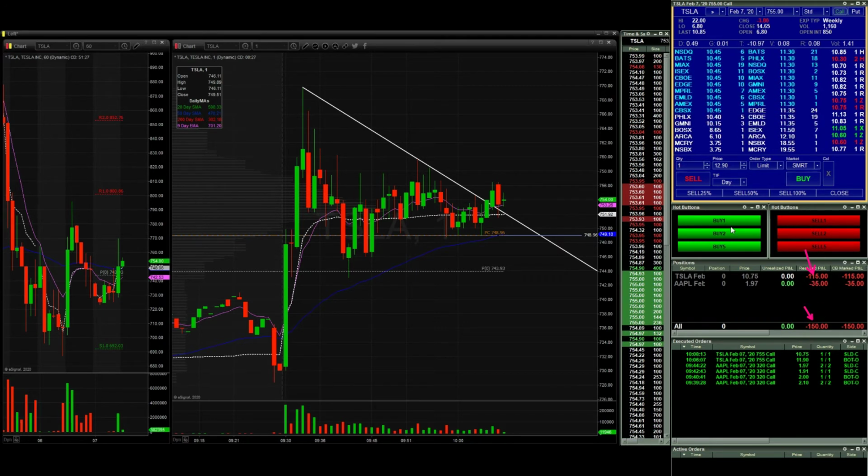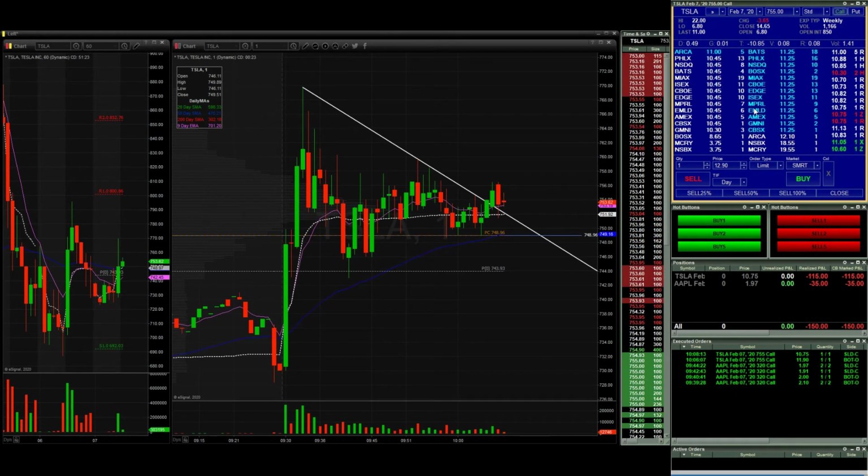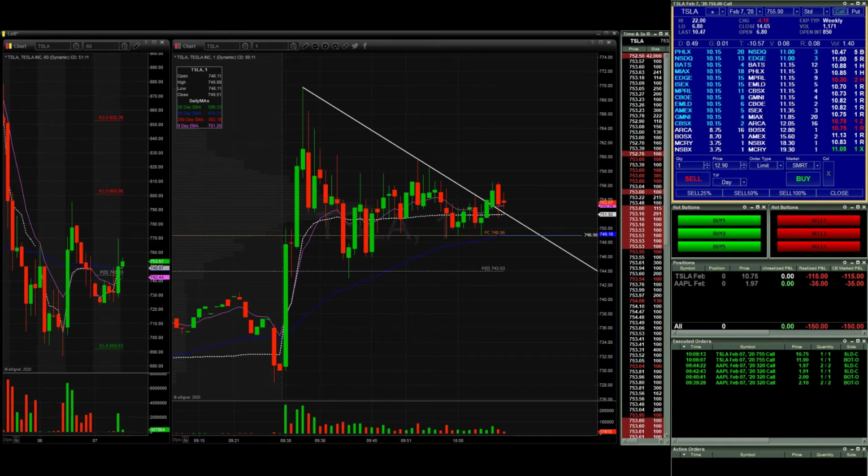So I did finish the day down, as you can see, $150. Not a big deal. But it's a really good example of this. I've talked about the setup before, of when it doesn't work and kind of what you want to see to really give you the conviction in that type of setup actually working. And today I did not see that. So of course the setup didn't work and I ended up eating the loss.